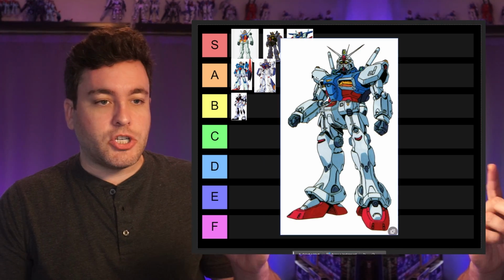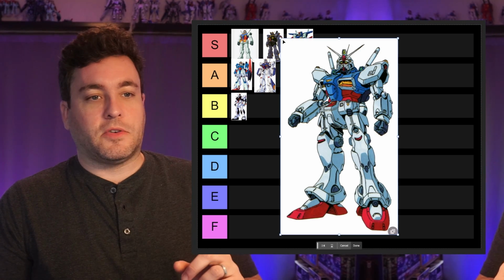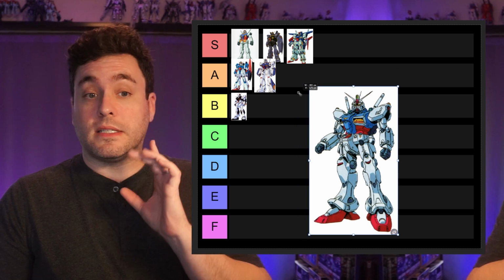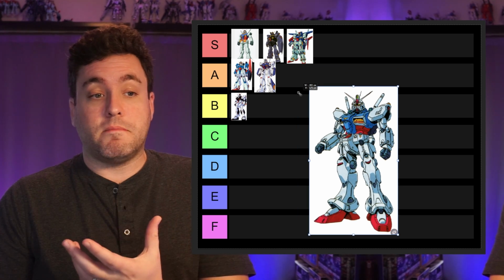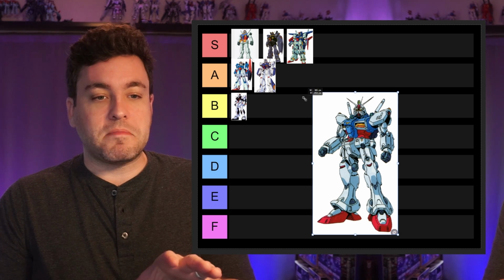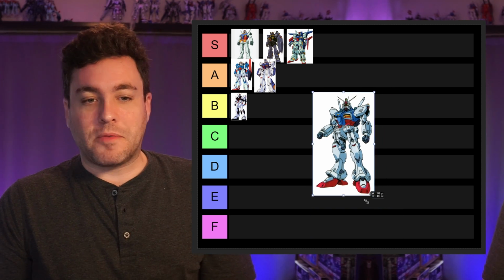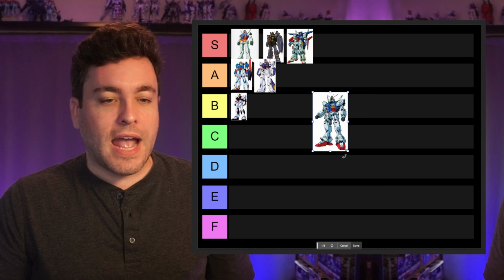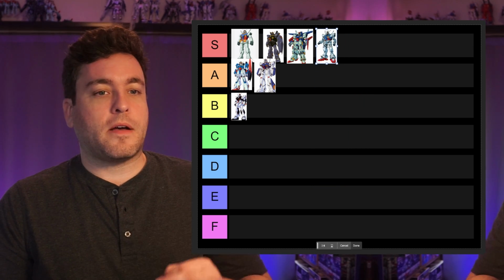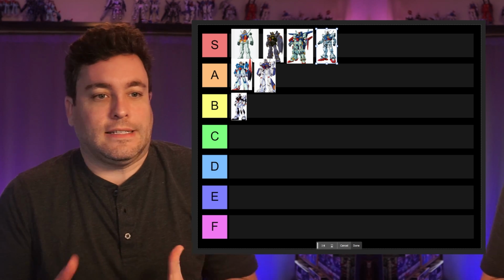All right, next, GP01. This is a cool design, really making that classic Gundam design modern, looking like a military weapon, as opposed to the new Gundam we were talking about. You can see something like this in Top Gun, but I wouldn't see the new Gundam in something like Top Gun. Actually, you wouldn't see robots in Top Gun. I think this is getting an S. There is nothing about the GP01 that is bad.